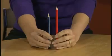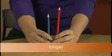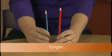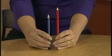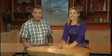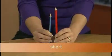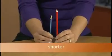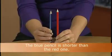True. Now, here's another pencil. They're both long, but which pencil is longer? The red one or the blue one? You tell me. The red pencil is longer than the blue one. And we can also use the word short, the opposite of long. Which pencil is shorter? The blue pencil is shorter than the red one.